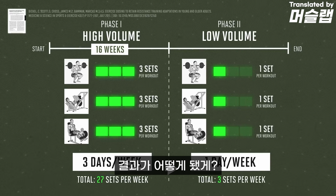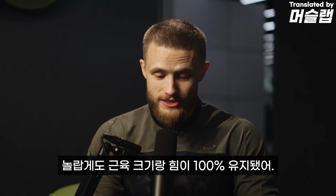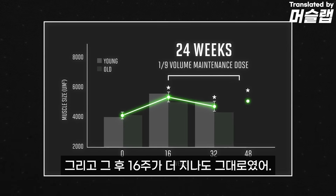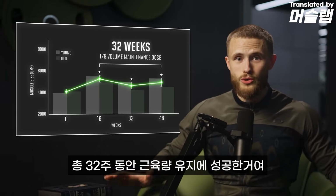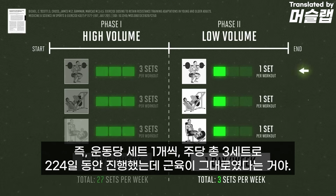And guess what happened to their gains? They maintained 100% of their size and strength for another 16 weeks. Oh, and then another 16 weeks after that. They maintained their gains for 32 weeks. That's 224 days, doing just 1 set per exercise, 3 sets total a week.